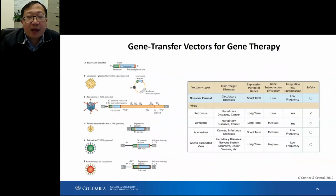So for gene therapy, I think the basic concept is very straightforward. A lot of these genetic disorders are caused by loss of function in the endogenous gene, right? So if you introduce a transgene into the human body, it should restore the function, right? However, I think the challenge is how to deliver this gene into the human body. You can see there are several different methods. I think the most commonly used method is the transfer vector, originally derived from virus.